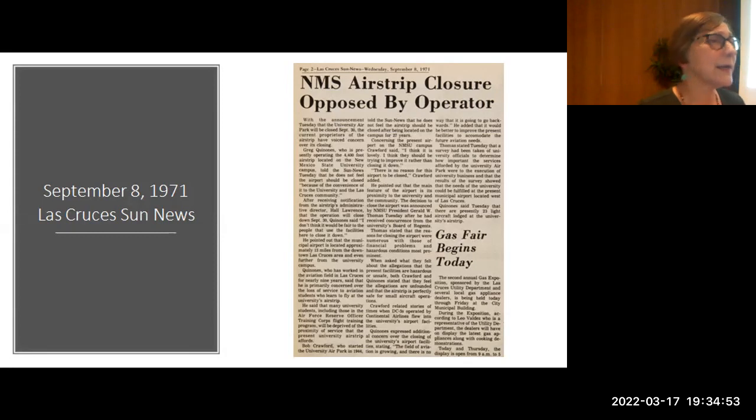And needless to say, many people who fly are very upset with this, because by 1968, the downtown airport had been closed. So by '71, there was just the one on campus and then the one that is still existing way out west of town. So people were saying, please don't close it. We don't want to travel out there. But they decide to close it. And on September 30th of 1971, it's dead.